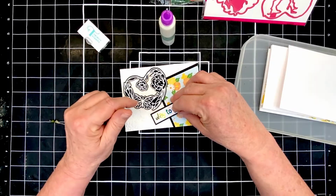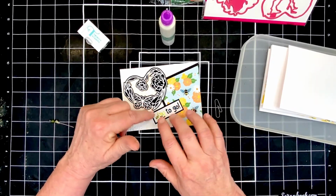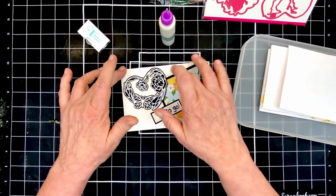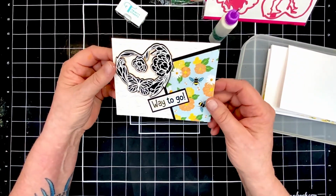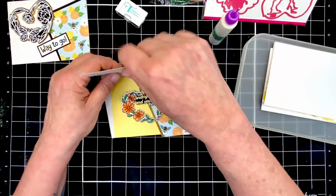Let's go wonky on this. I'm not even going to try and prop that up because it's already kind of propped up with the embossing. So once you get this one cut out, the rest goes quickly. It's just deciding what you want to put on there. So here's my next one.